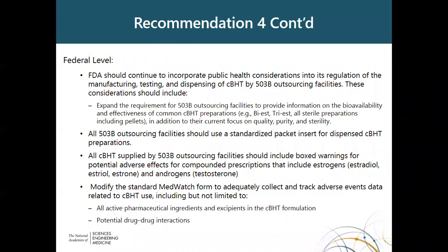All 503B outsourcing facilities should use the standardized package insert for dispensed CBHT preparations. In addition, all CBHT supplied by 503B outsourcing facilities should include boxed warnings for potential adverse effects for compounded prescriptions that include estrogens, estradiol, estrone, and androgens.